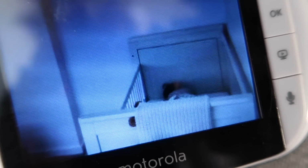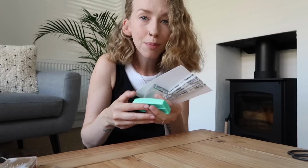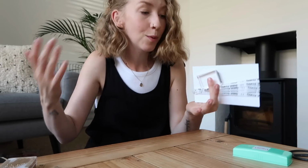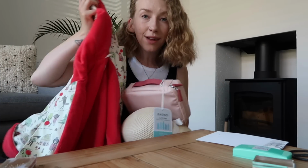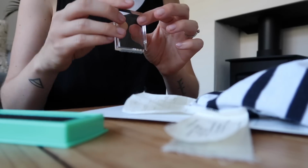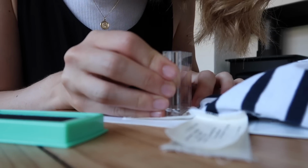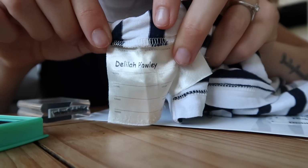Time to start labelling. I think I'm going to do the bits that I have down here that I showed you today, and then I'll just label as we go on throughout the year. But I want to get the main things like sun hat and raincoat done. Shoes. I'll be able to stamp these inside, and then with Delilah's wellies, I'm going to have to order some stickers. Probably didn't help that this is a bit creased, but that's worked really well.